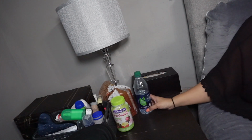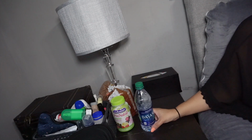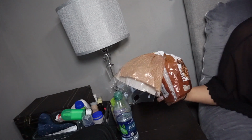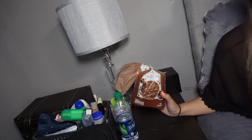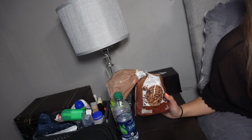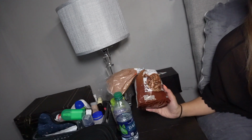I always have water. So it could be a cup, it could be a bottle. I always have water by my nightstand in case I get thirsty. You gotta stay hydrated. I always have some kind of a snack. So these are chocolate rice cakes, because especially in the early days when you're nauseous, it's good to have a little snack by you. This could be saltine crackers. I really like the Ritz crackers, something to kind of fill your stomach up.